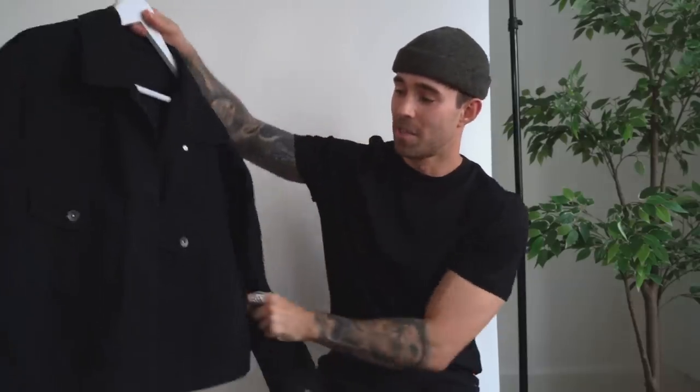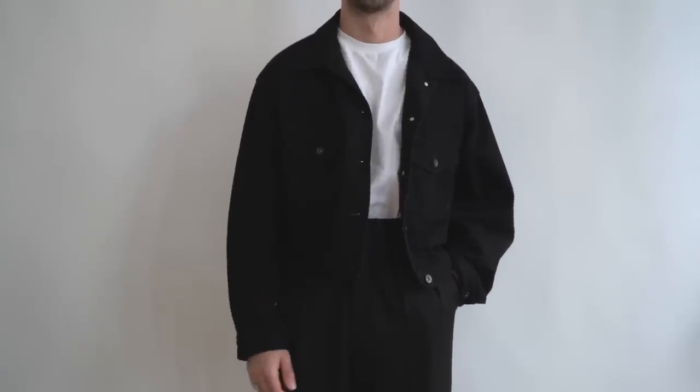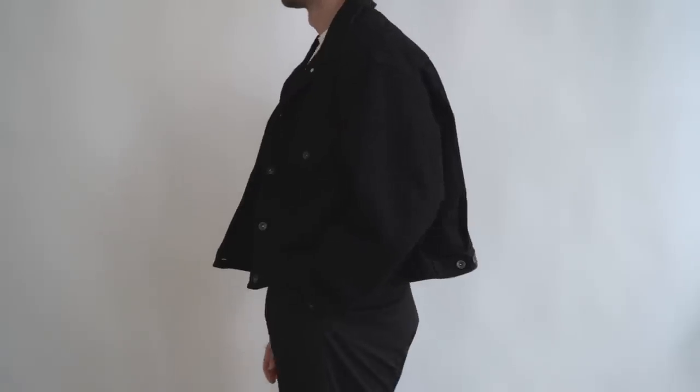This last piece, I have been looking at ever since it dropped, and it dropped a very long time ago, and that is this black cropped denim jacket from Uniqlo U line. And this bad boy is from the women's section. It is in a size extra large, and it is so sick, absolutely sick.